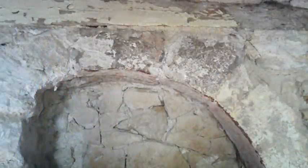Now I just wanted to do a close-up of this stonework, so you can hopefully in a minute have a look and see what it's like once I've cleaned it all off with the wire wheel circular thingy-jiggy. Let's see if it works.